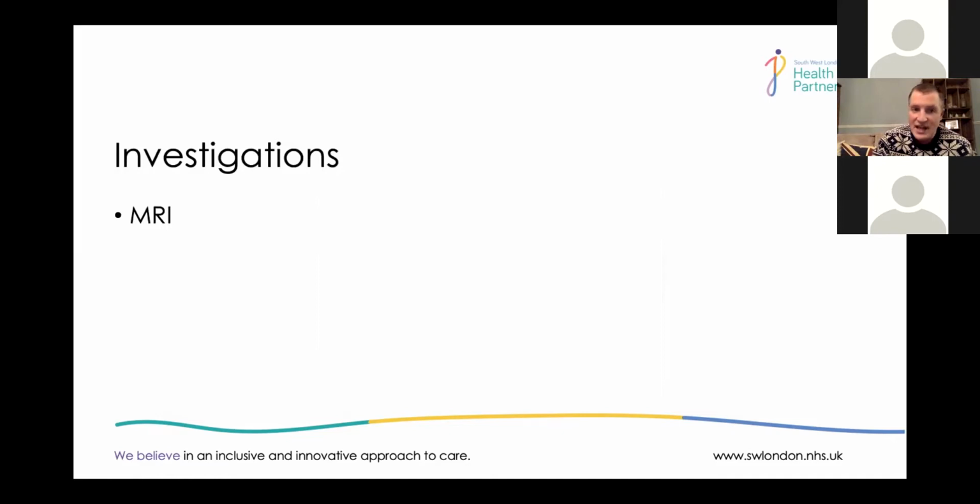So other investigations, MRI scan. Probably only 5 years ago, we would have been taught that all patients with non-arthritic hip pain should be getting an MRI arthrogram, because that is the most sensitive way of picking up labral tears. And there's been a bit of a move away from that because the quality of MRI scans has improved, and a 3T MRI scan is better than an arthrogram at picking up detail of why a hip may be painful or not. There are certainly some people that will still want an arthrogram, but that is not my practice, and it's becoming less common.